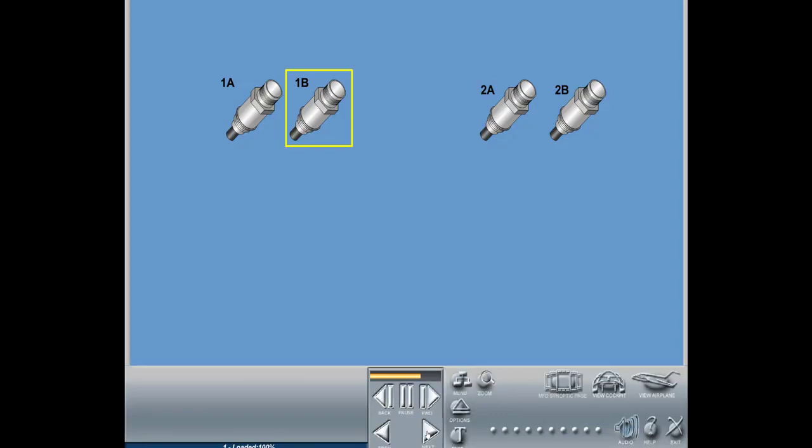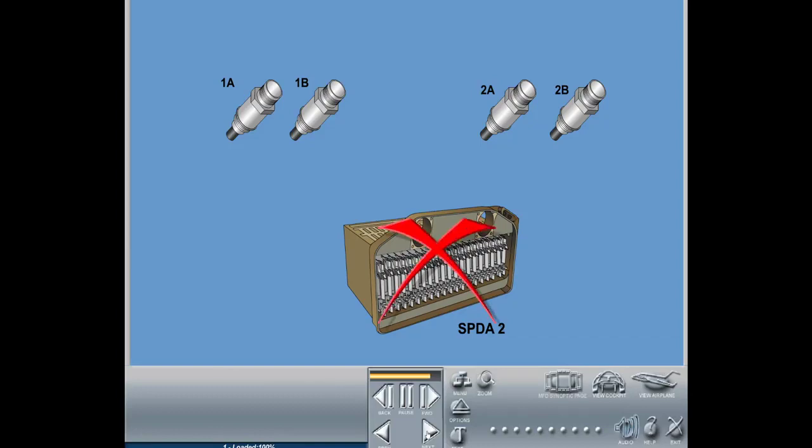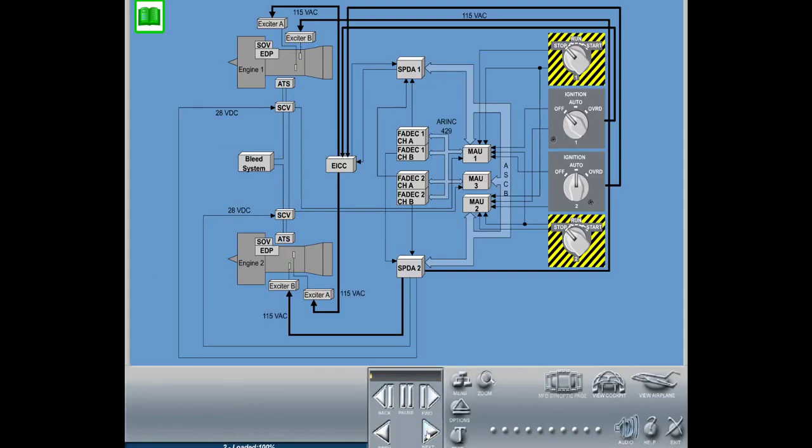Igniters 1B and 2B are connected to SPDA2. In case of SPDA2 failure, setting the selector knob to override energizes at least the igniter A. Engine ignition is controlled by the FADEC and integrated aircraft systems that automatically initiate ignition in response to engine core speed developed by the starter air system.